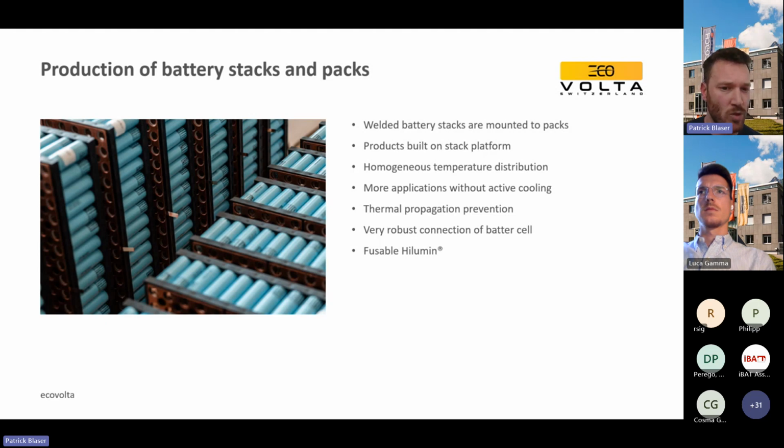Depending on the cells we use, the copper plate also prevents thermal propagation from one defect cell. We did some tests in-house, but also from a certification lab where we could approve this behavior of preventing the thermal propagation.